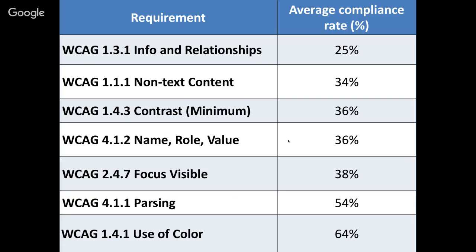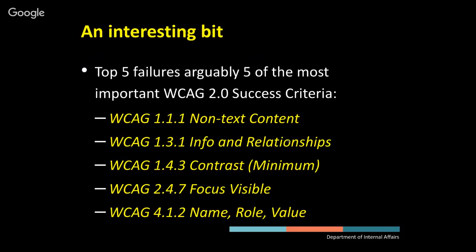And then 2.4.7, which is ensuring that sighted users who don't use a mouse can tell which page element currently has focus. Right, and that had an average compliance rate of 38%. So well under 40% compliance rate for these 5 success criteria. And one interesting thing about that, we felt, was that those top 5 failures are arguably 5 of the most important WCAG 2 success criteria.